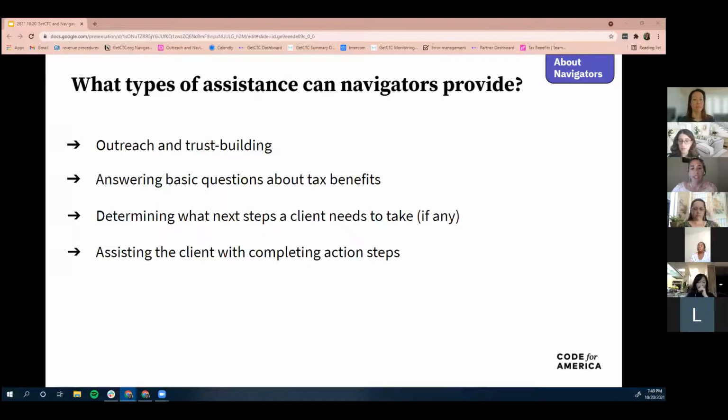And then finally, it's assisting clients with completing their action steps. So this may include giving them access to technology or walking them through tools like the GetCTC Simplified Filing Portal or the IRS CTC Update Portal. We've realized that there's just a good amount of comfort people feel when somebody's sitting next to them saying, yep, okay, go to the next page, go to the next screen, all those things.